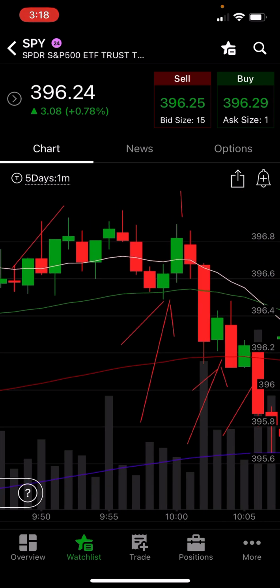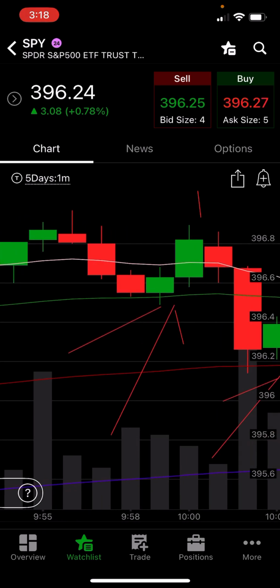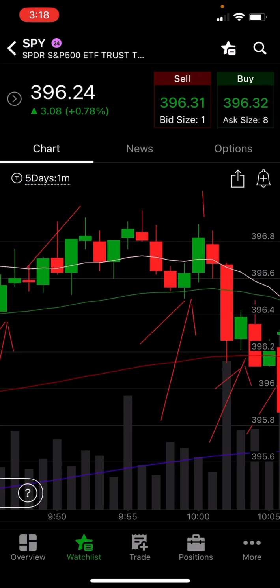This one was nice. As you see, another textbook touch and hold. Now look, on the whole candle, the wick did go below the 50 EMA there in a green line. However, it still held above it. I felt confident, took it, rode it up. I think I got 15 on this one.